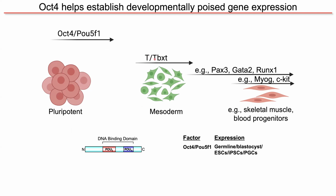If you went down a mesoderm lineage and then into a muscle or a blood lineage, for example, you would first turn on this T factor, or brachyury. You would transiently induce PAX3, and then you might turn on RUNX1, and then you might go down a blood differentiation pathway. And all of those genes are direct OCT4 targets. And if you go down that pathway, they switch from a sort of potency in which they're silent but readily inducible to an activated state.